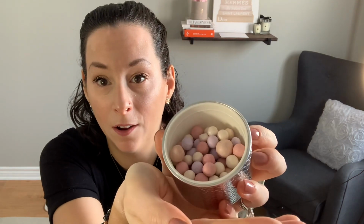So when you open them, they come with this sponge. And then here they are. Look how beautiful. So you have pearly white, a champagne gold, pinks, and purple. So let me see if I swatch. Swirl my finger. That's impossible to show you. Yes, I'm trying, but you can't tell.